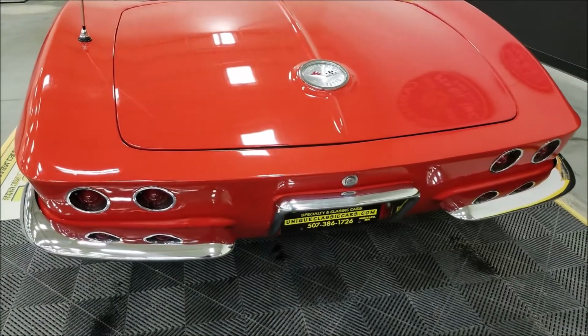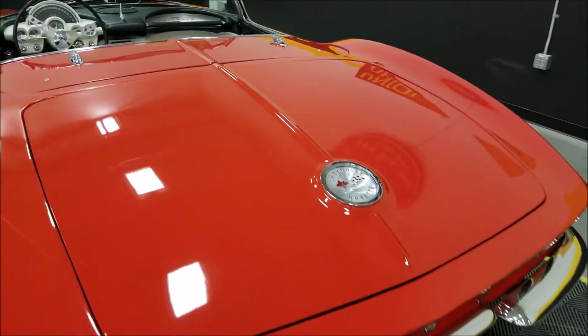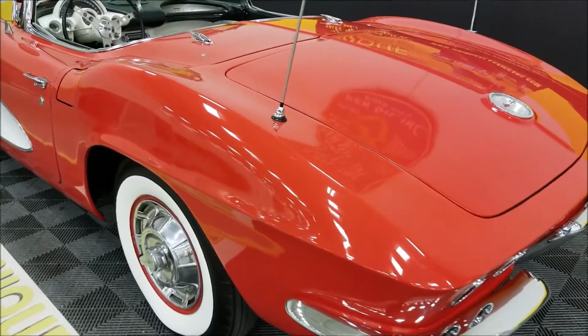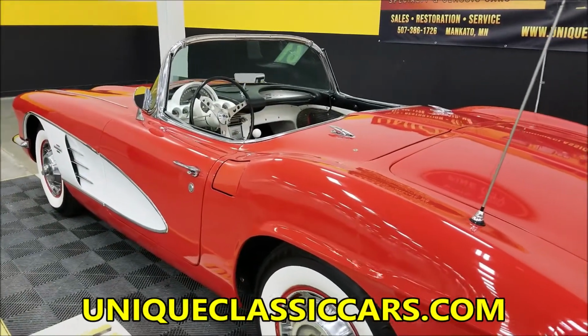Come around to the rear end again. You can see that the paint has a nice luster to it. Nice shape back here, as well as the bright work. Trunk is nice and tidy and carpeted in this one. Spare tire back there yet too. And again, you can see that in the still pictures.